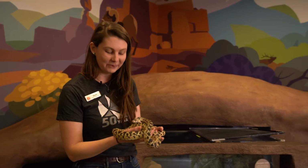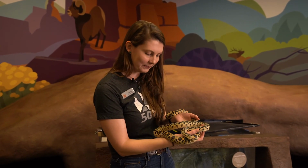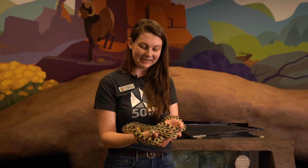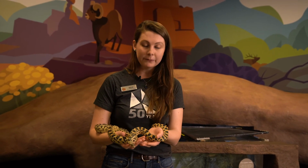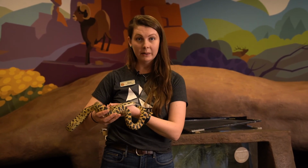All right, now it's time for one of my personal favorite reptiles. Do you have a guess of what this might be? This is a gopher snake. Now, if you guessed a rattlesnake, well, you're not far off. Gopher snakes are adapted to mimic rattlesnakes.